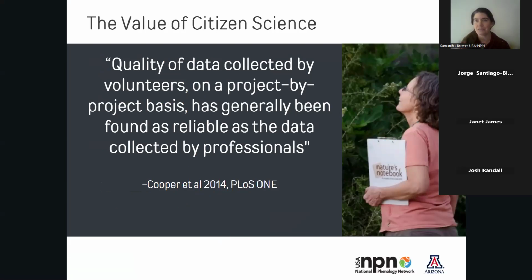And what has been found too is basically, right, there you have scientists, like traditionally you think about scientists in their labs, right?